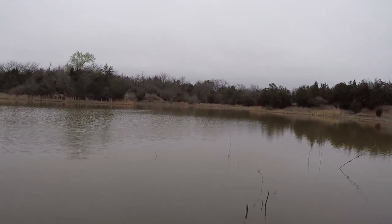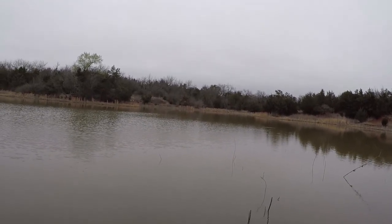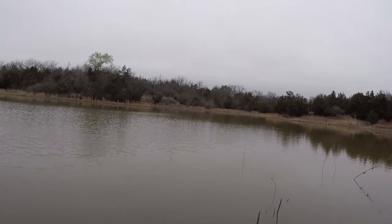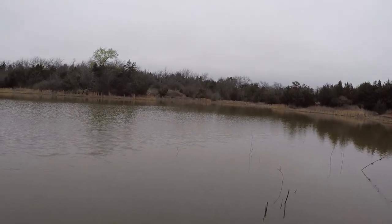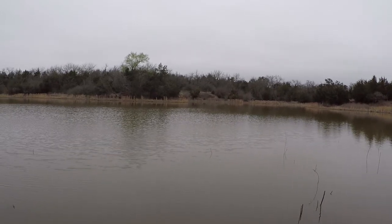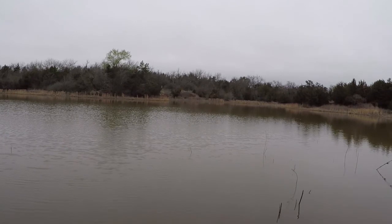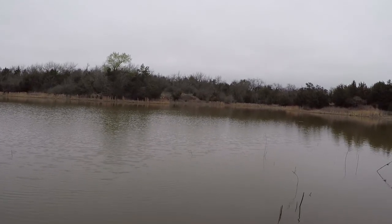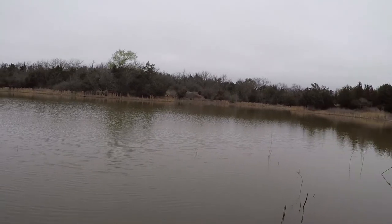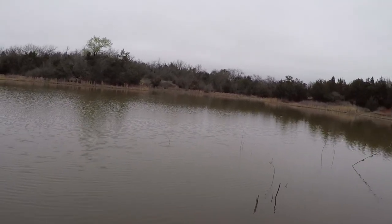In theory, I think these fish are getting close to getting ready to spawn, though not so much today. We don't have the sun exposure that's going to heat the water up, but we've had a really strong south wind, and because that water typically gets a little more sun exposure on that north side, I'm going to start over there. I think it may be a little bit warmer.